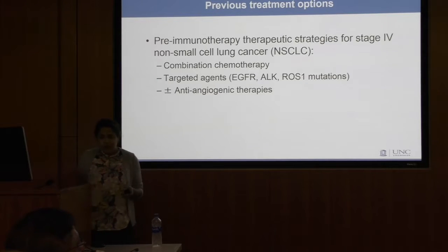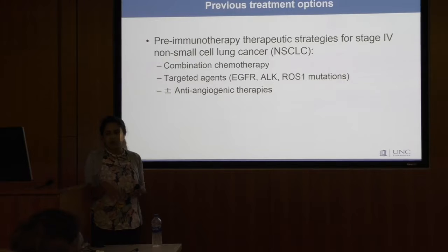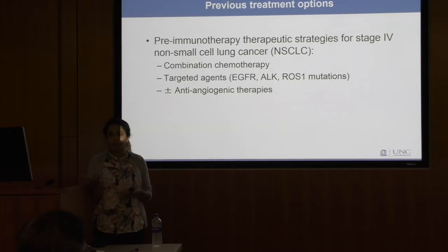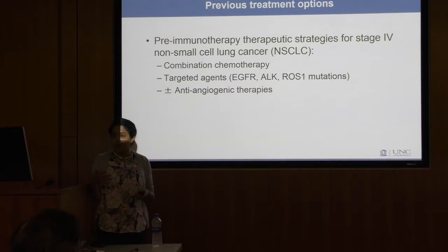So, as you're all, I'm sure, familiar, before the advent of immunotherapy in lung cancer, there were three main areas in terms of the treatment for patients with advanced disease, so stage 4 lung cancer. Chemotherapy was really the workhorse for the majority of patients. And there were targeted therapies that were available for patients that had specific molecular alterations, EGFR, ALK, and ROS1 mutations. And then there was some use of anti-angiogenic agents such as bevacizumab, along with chemotherapy.